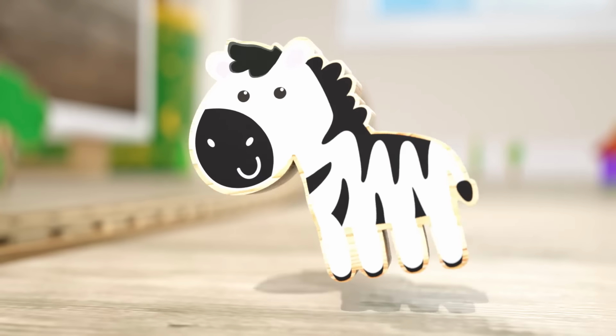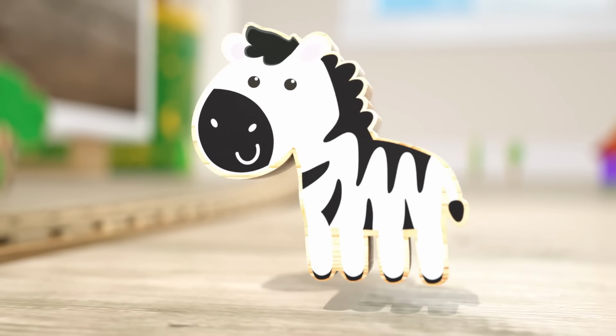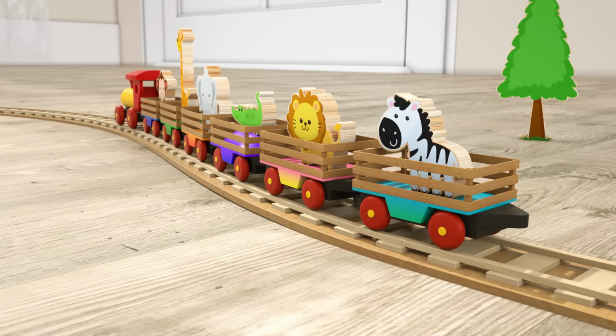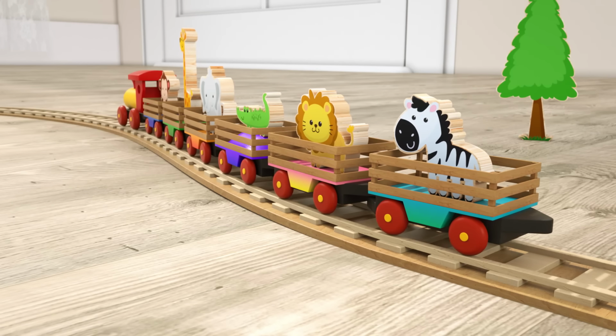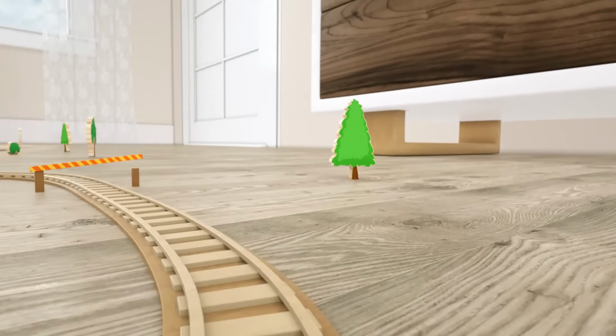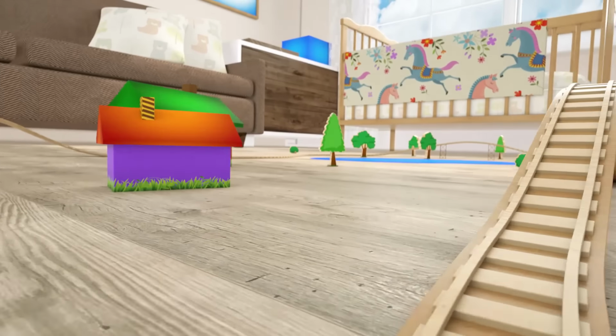What's a white horse with black stripes? It's a zebra! It's hard for the zebra to hide in the green grass. The zebra gets into the car. Great! You have helped the train find all the animals. And now, let's ride the hills. Go!